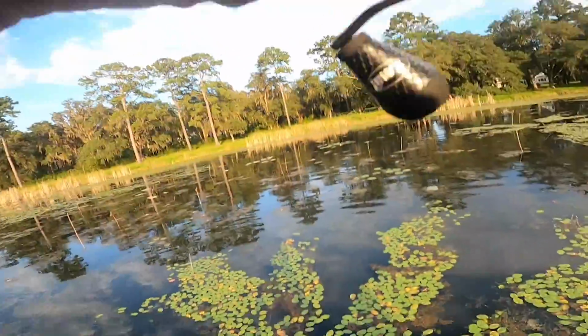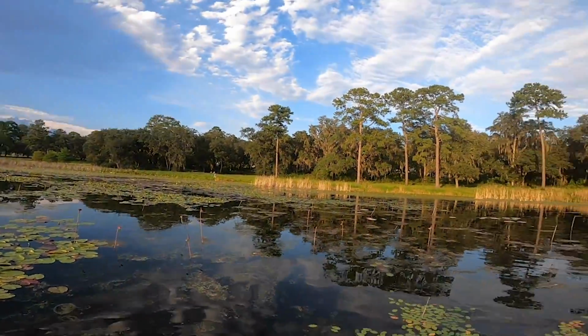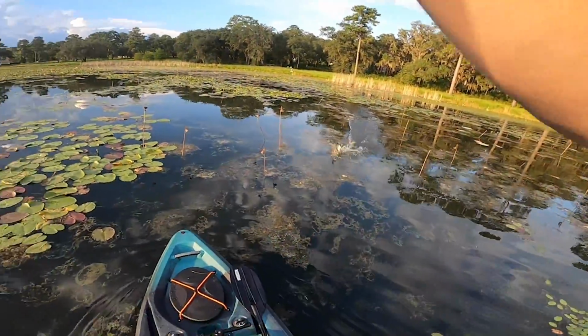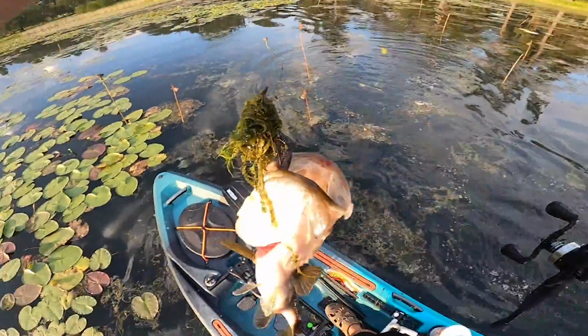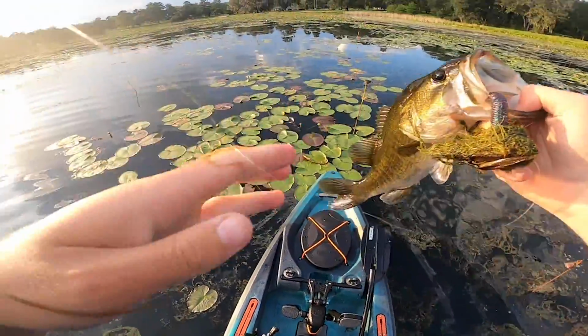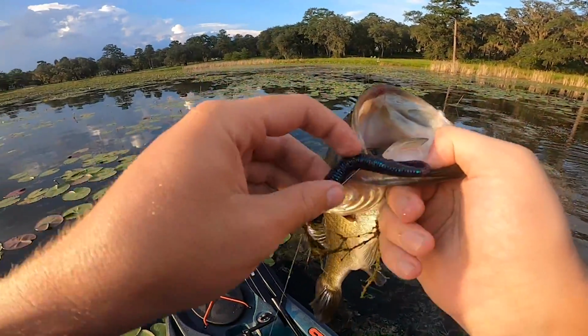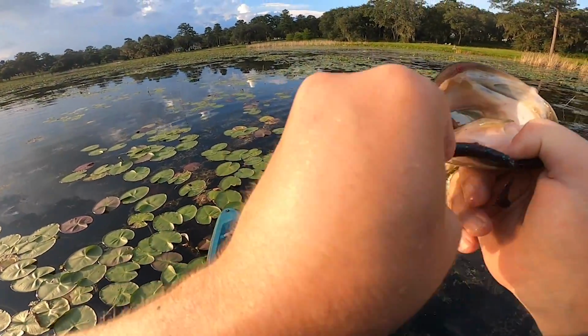Ooh! Oh my gosh, he's deep in the pads. Oh, come on. Yes! Oh, that was so cool. It's a nicer one too. Holy cow. Stay on there, baby. Oh my gosh. He absolutely annihilated it deep in the thick stuff, guys. On fluorocarbon, pulling that through. That is just too much fun.